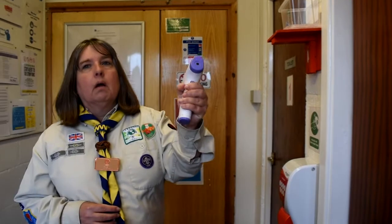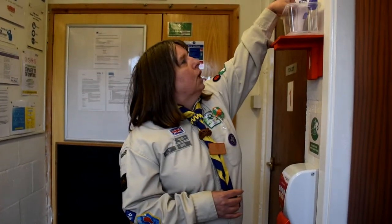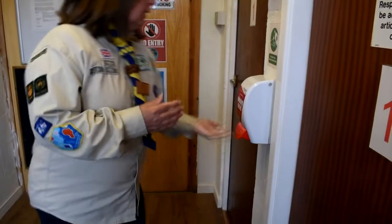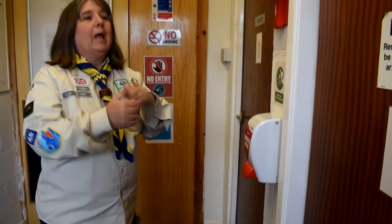So once inside the corridor, it will be a quick temperature scan, and also using our hand sanitizer to rub and clean our hands before we go in.